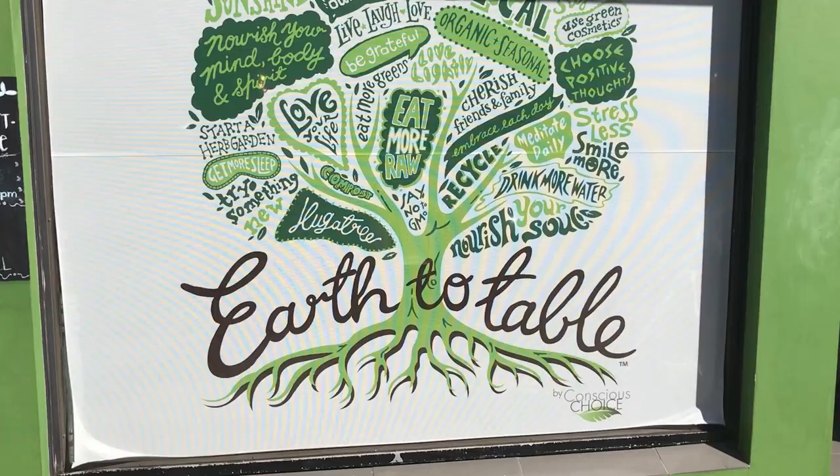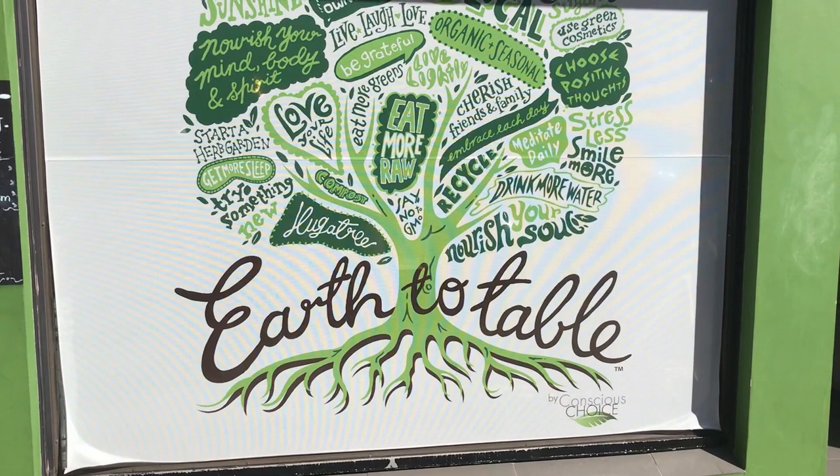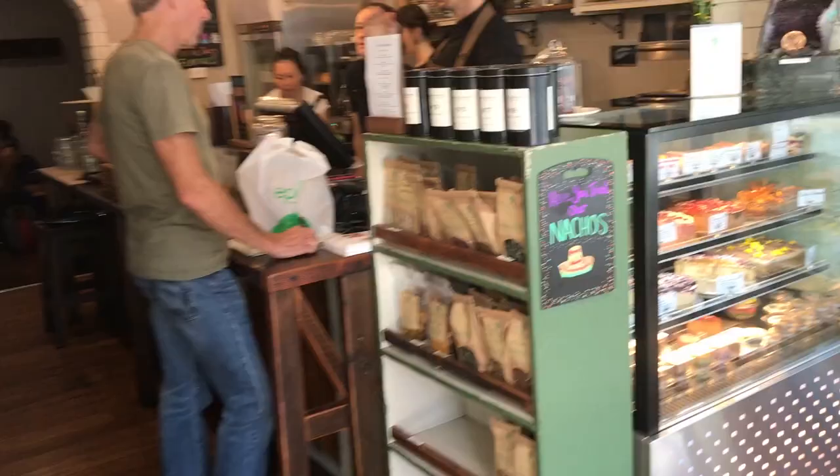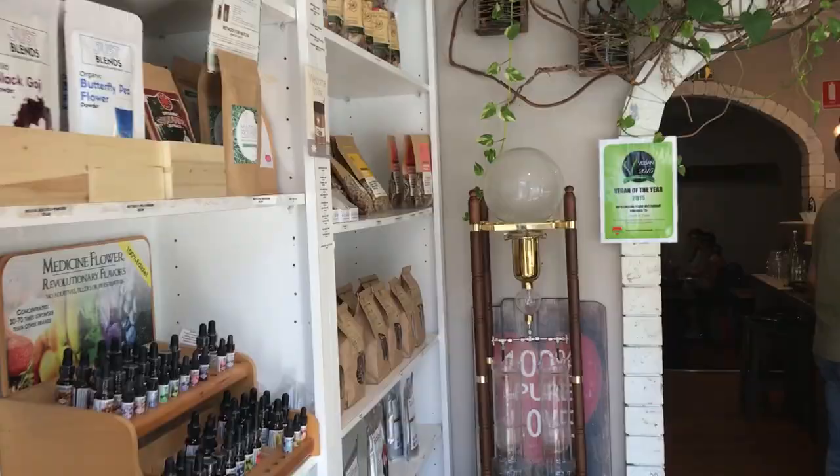Alright guys, right now we're at one of our favorite restaurants here at the Bondi Junction in Australia. It's called Earth to Table, and this here is a raw food, plant-based restaurant, really healthy food. Whenever we travel, we always try to make sure that we find really healthy spots, and this has been one of our go-tos. And all the food here is raw, plant-based, sugar-free, gluten-free, wheat-free, like really, really amazing healthy food. So we'll show you guys inside and some of the food that they got.